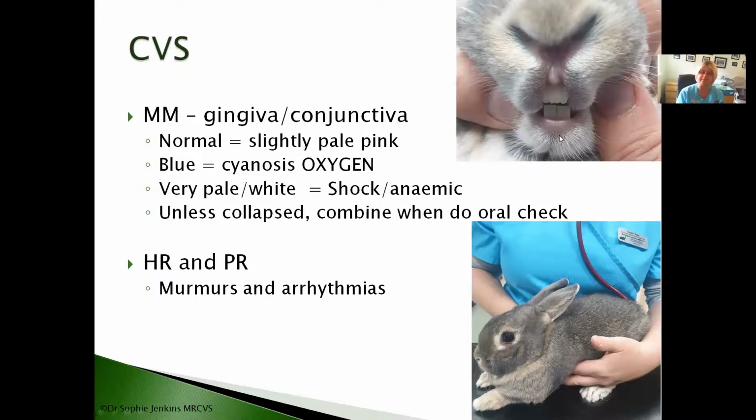When you're examining the mouth here, avoid pinching the nose, because they are what we call obligate nasal breathers, so they cannot breathe through their mouth at all effectively. They can only breathe through their nose, and if you're pinching on the nose, they will start to panic. So when you're examining the mouth area, keep the head nice and level. Don't tilt it upwards, because that will cause problems. Keep it nice and level.